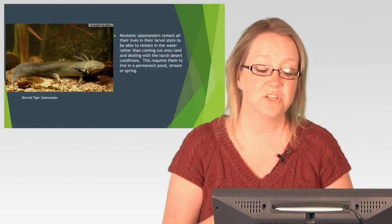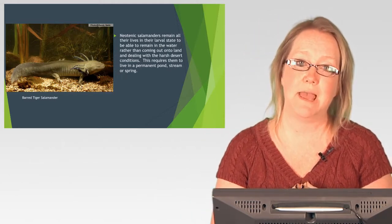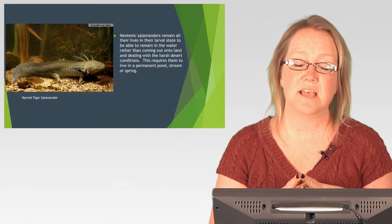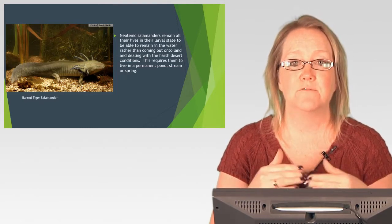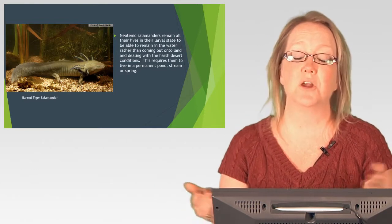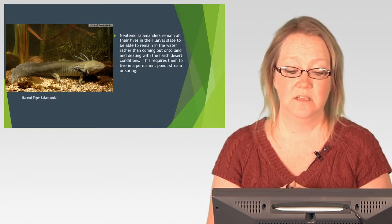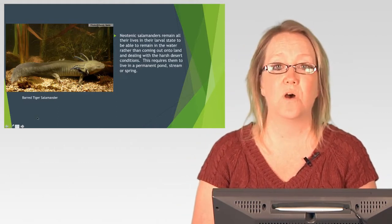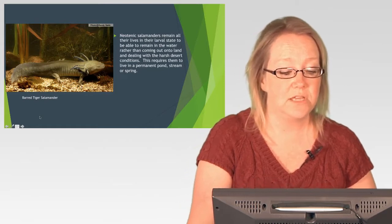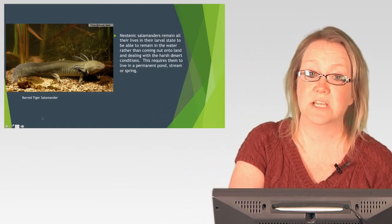And these guys are actually kind of interesting because they remain what is called neotenic. Neotenic salamanders retain their larval state. They never fully mature out of that larval state, which allows them to avoid the harsh conditions outside on land because it means that they live in water all of their lives. If you look at this guy, he looks very similar to what you would think of potentially as a tadpole.